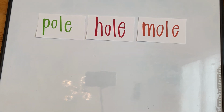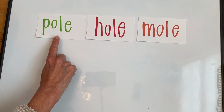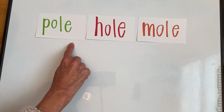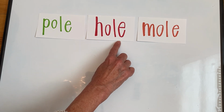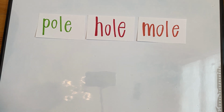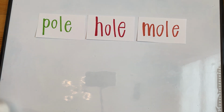So the first thing we're going to do is just have a quick little review of our words. Miss Pam has her 3 words out on her workspace, so let's practice reading them together. The first word is pole, pole. The second word is hole. And the third word is mole. So we have pole, hole, and mole, all ending with the same sound of ole, O-L-E.